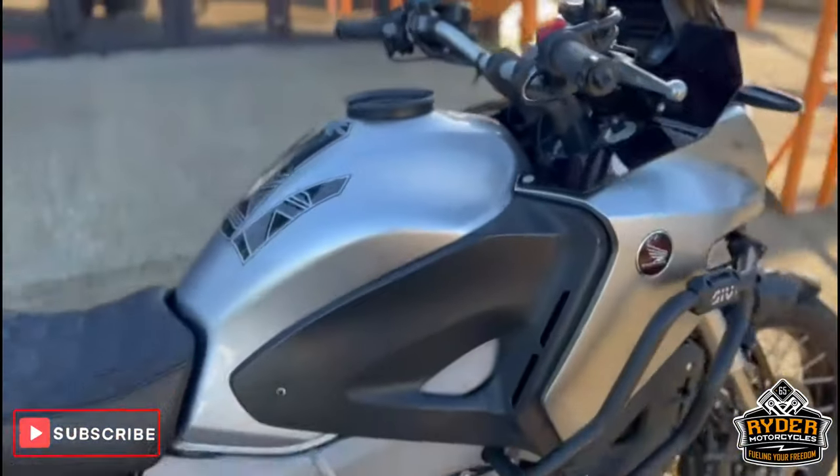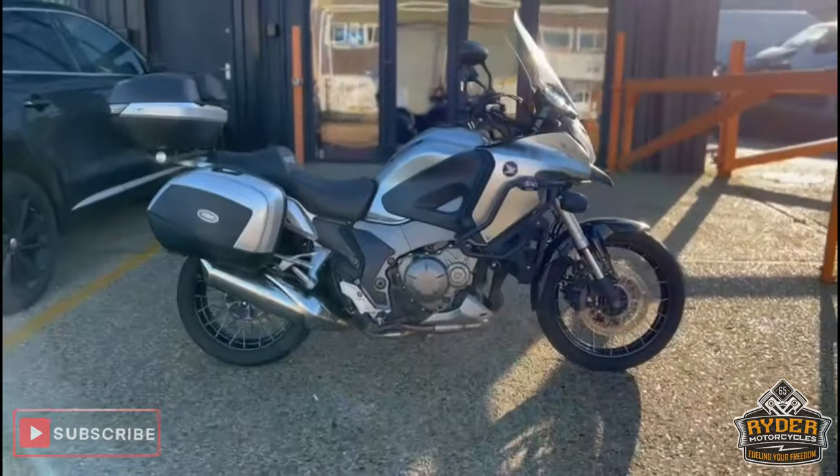If you'd like to know any more about the bike, or you'd like to come and review the bike, it's at Ryder Motorcycles, Castle Road, Sittingbourne.